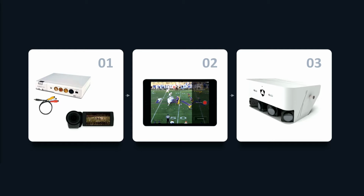Then when smartphones and tablets came out, things got way simpler, right? We had an app. All they had to do now was put the thing on a tripod or just get somebody to agree to hold it up, maybe start and stop throughout.